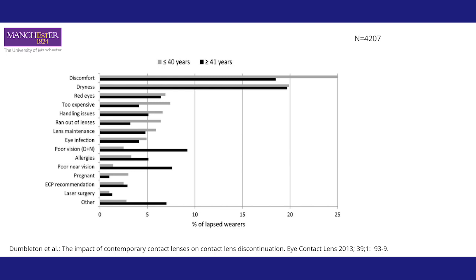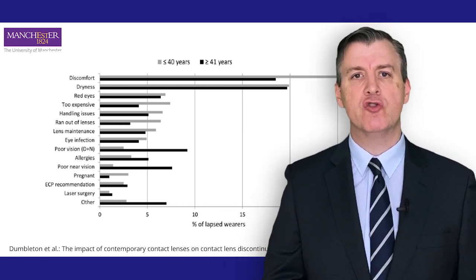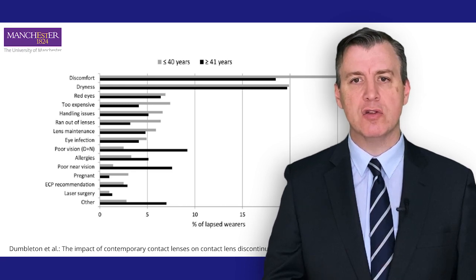Why are these people dropping out of contact lenses? We see the rates are pretty high. 26% of people drop out in the first year of their contact lens use.